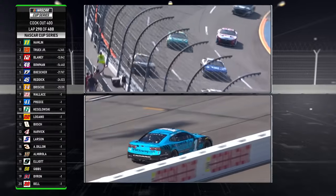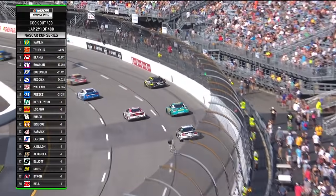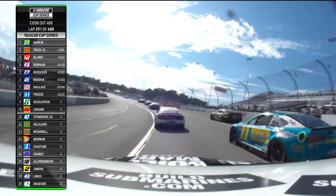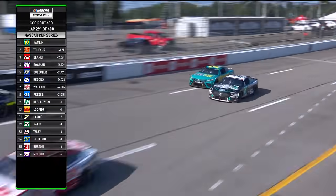Chastain's included in that as he's completed his service. So what I mean by the new tires eating them up is not really the positions that matter, but once again, Denny's not running the line he wants to run. He keeps getting forced off the preferred line. So here comes Keselowski. He's going to fill the bottom as well, forcing the 11 up the racetrack. Now the 11's going to get stuck behind the 7, probably cost him even more time.